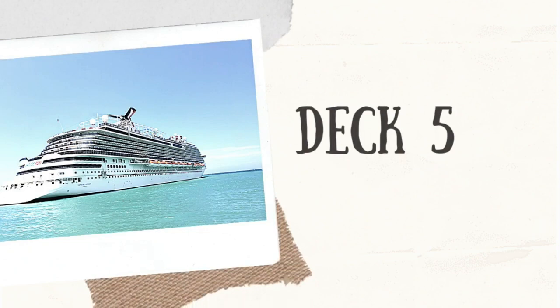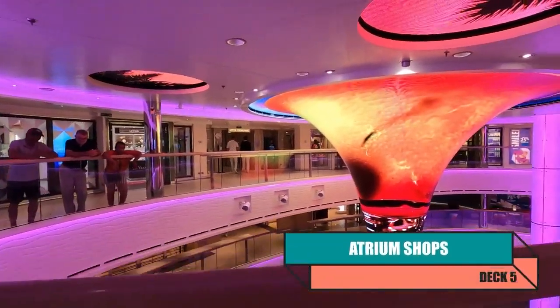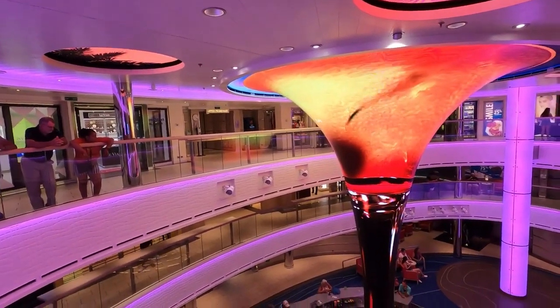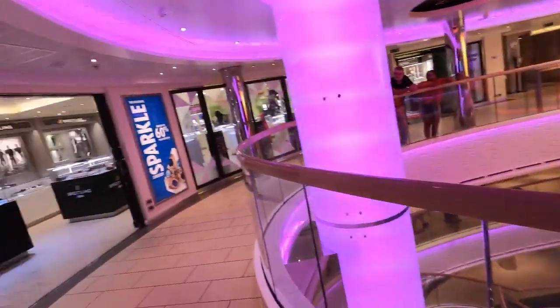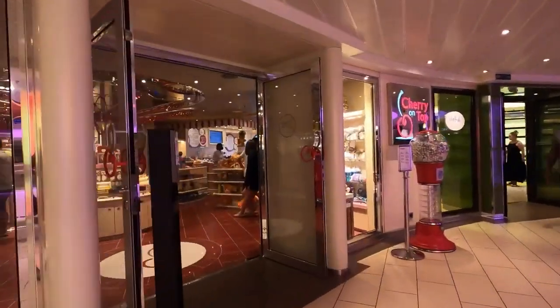Next up is Deck 5. In Deck 5, you will see the atrium shops, and it surrounds the atrium lobby here, so you can see all the way down to Deck 3 and the bar down there. But there are a lot of different shops, so of course there's a lot of stuff you want to buy and take home with you after your cruise. You'll find it here.